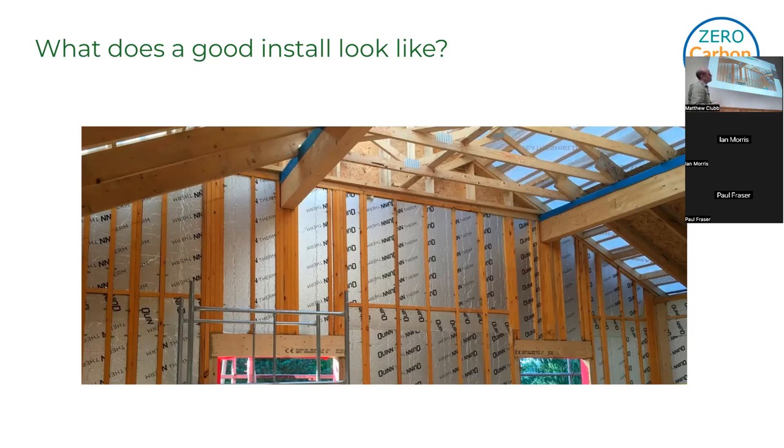Would you tape that to seal the joint? Probably yes. If it was my own, I would be applying silver tape between the timbers. Yeah, and I would actually be doing it on both sides, inside and out, and on the outside I'd be using a different type of tape.